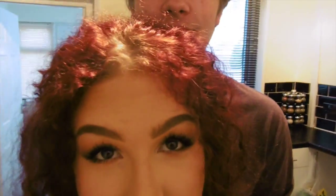Peace. Look at those roots though. I'm trying to recondition my hair. Can you have a... Rejected. I just got rejected.